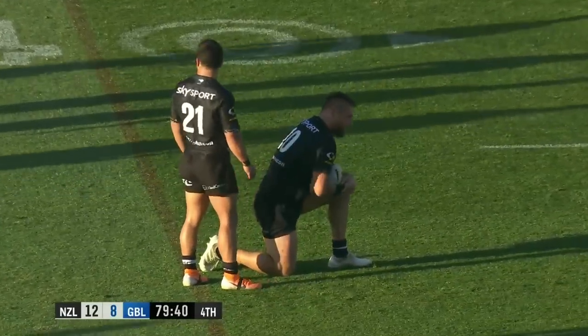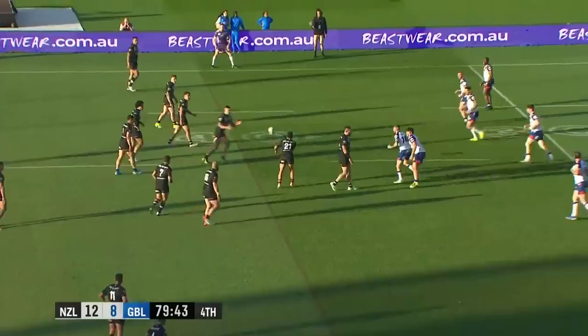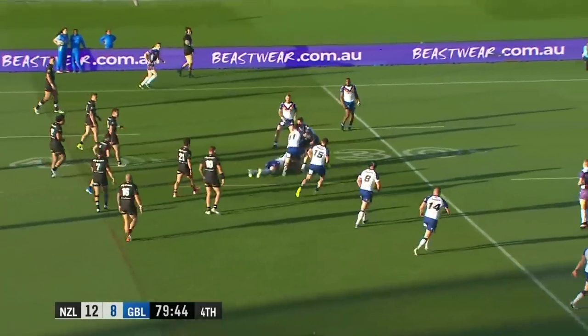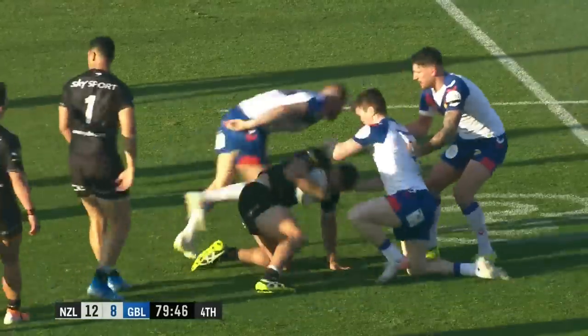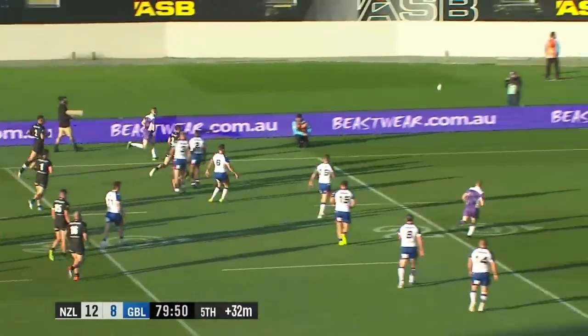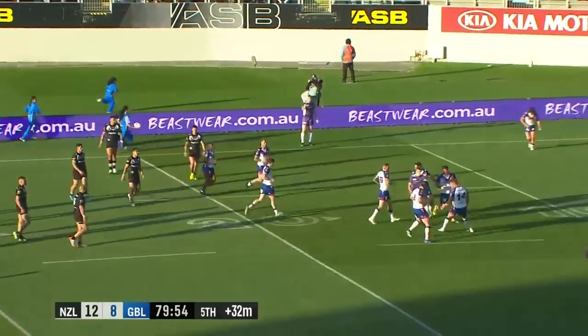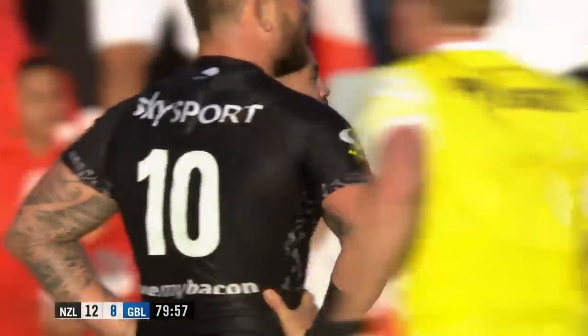Play the ball. Time off. Time off. Nikarima. Marawira Naida. He'll enjoy this. One of the two Kiwi try scorers in the game. And that will soak up time. That could be the game. Might Britain have one more opportunity? Can they set their scrum?